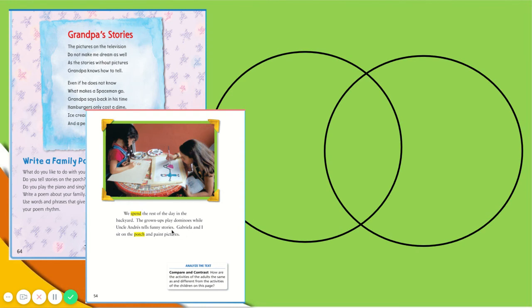Right here is a big clue word. Uncle Andres tells funny stories. Well, can you think of how Grandpa's Stories, go ahead and read it with your teacher, is similar to Camila's text about her family? Let's think.